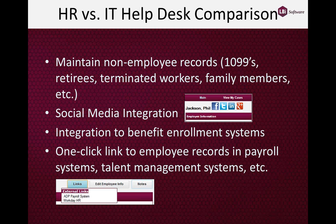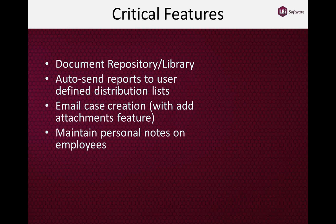We also provide HR users the ability to have one-click access to other HR-related systems that you may need to access in the course of resolving a case. In the image at the bottom, for instance, I'm in HR HelpDesk, but I want to access the employee's payroll record in ADP. Or I want to access his history in the Workday HR system or whatever HR system you use. Again, these things you just simply don't see in IT HelpDesk systems.